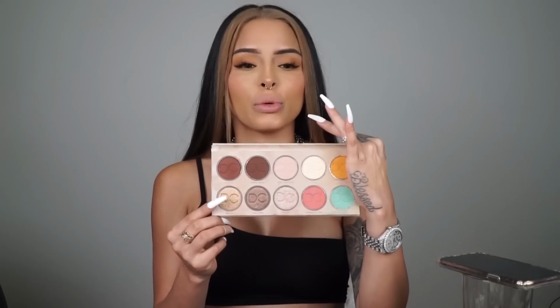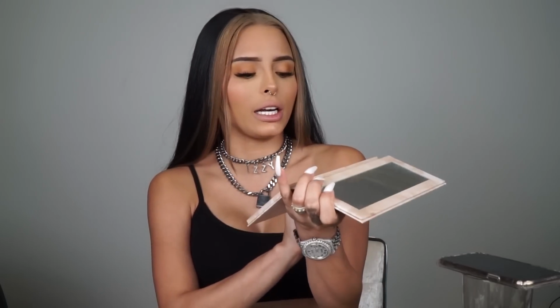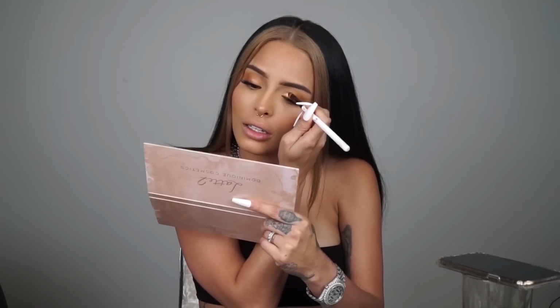Okay, let's move on to highlighter. I'm gonna put this gold shade in Drizzle. I'm gonna just add that on top of the lid, a little cute touch to it. I think this is gonna be a cute touch to the look. This color is so freaking creamy. Woo! Period.